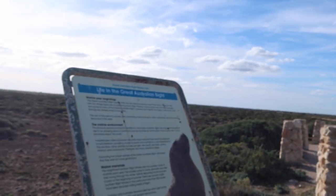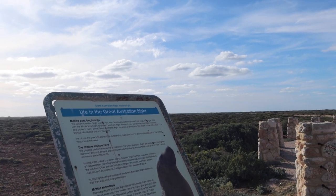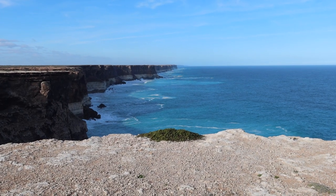So while it was nice and warm and sunny at our campsite, the wind has picked up and it's gotten a bit chilly. Nigel's just reading about the marine life here. Sea lions, whales and salmon. Salmon. And dolphins. I'd love to just see any of those, especially a whale.